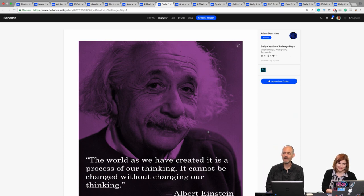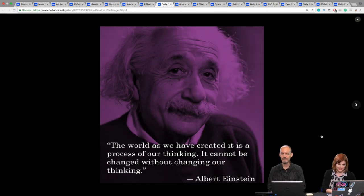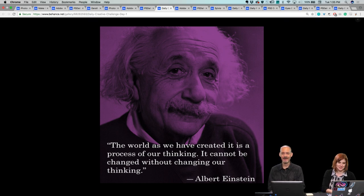Ooh, another Einstein quote. This is from Adam. Love it. Love the color overlay. I like purple. Works.